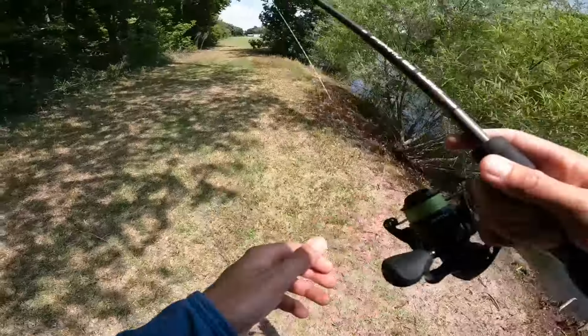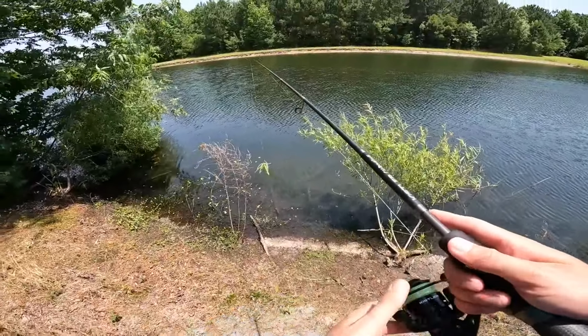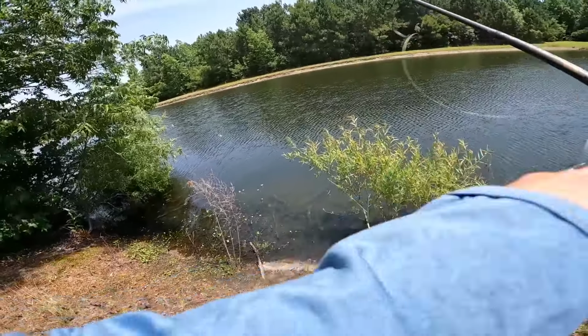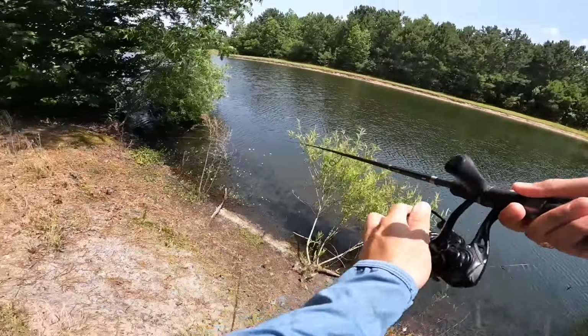Oh, I'm excited. Nothing on that tree and nothing on this tree. We got one more to go. See if I can kind of bend it around. Nope, bad cast. I want to land it right on the edge, more or less.